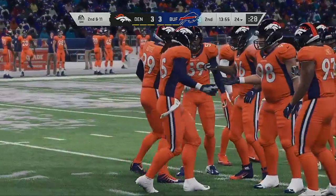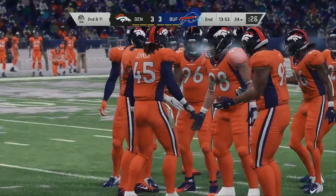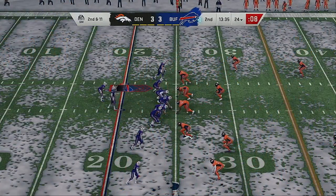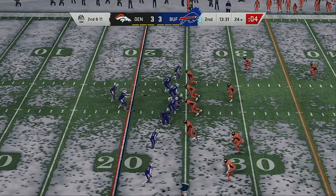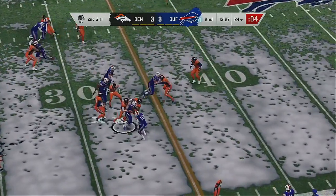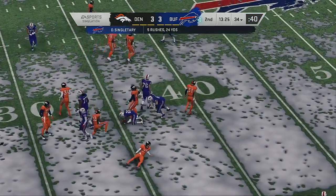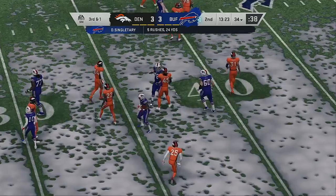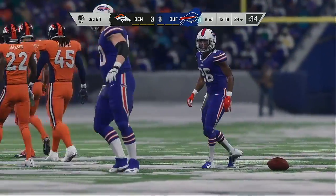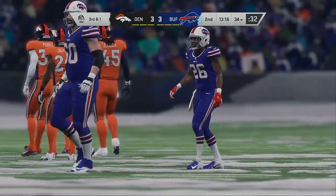At the 24-yard line. So the loss of a yard, and now second and 11 from the 24-yard line. On second down, here's a run with Singletary. They'll wind up getting 10 back as that sets him up for third down. So from second and long, now we go to third and very manageable.